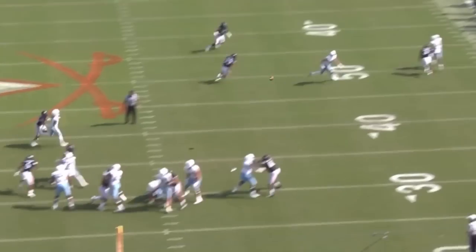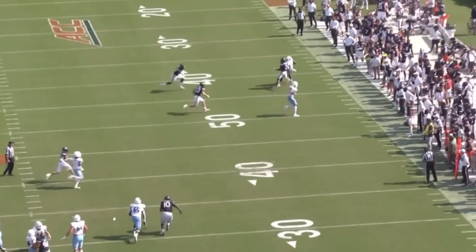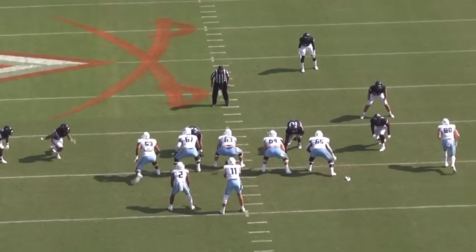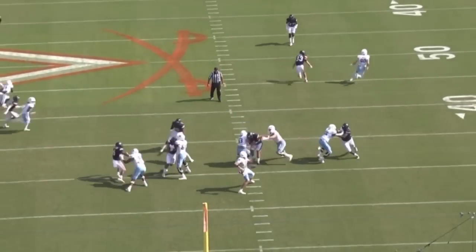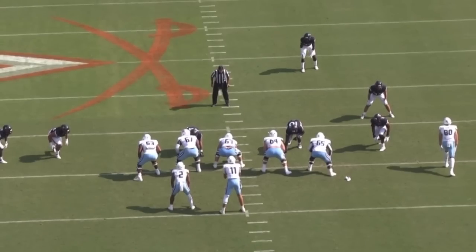But I like how smoothly and fluently he turns upfield. This is what impresses me. Secure the ball, get north-south in a hurry, and secure the extra 7 or 8 yards. This isn't about the nuanced route running that I showed you at the top. This is about fluidity of a huge human being. And that's another big win, and that's what's going to allow him to get yards after catch.